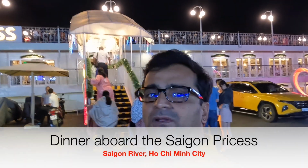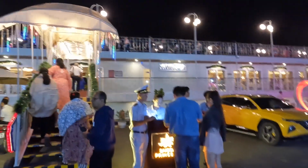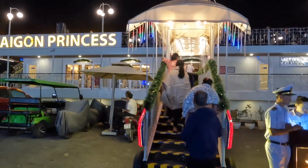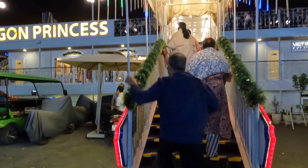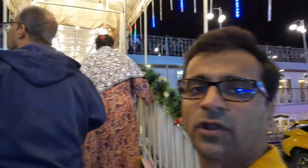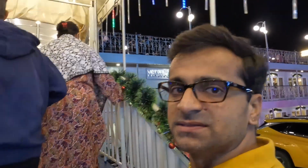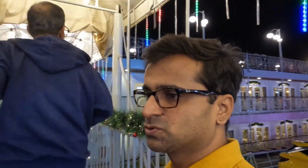We have come for a dinner cruise on the Saigon River. This is our boat here called the Saigon Princess. So one of the touristy things that you do is you go on a river cruise, having dinner, and at night the city is really beautiful with all the lights lit up.